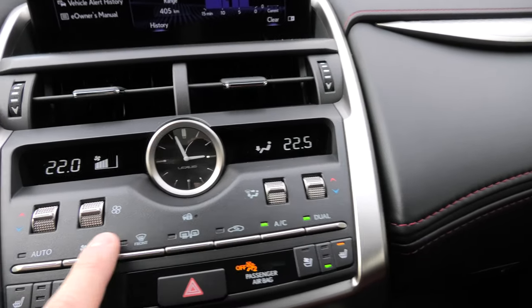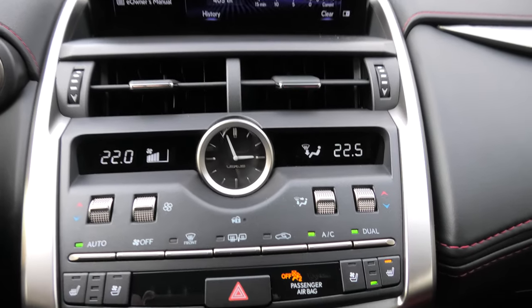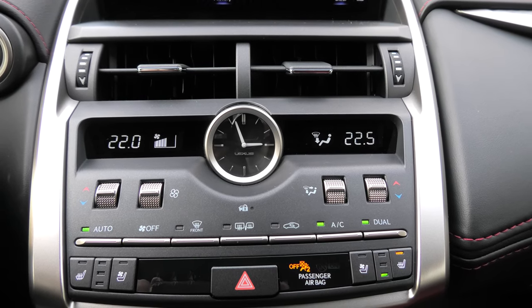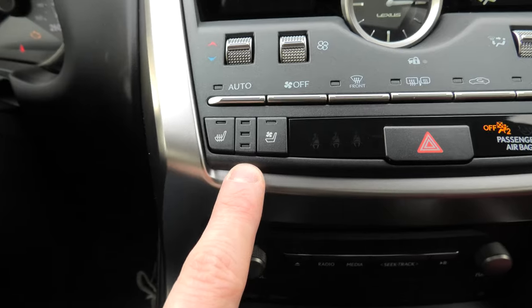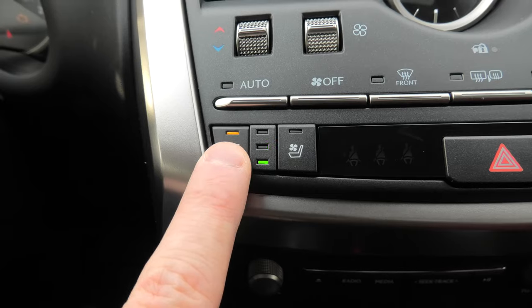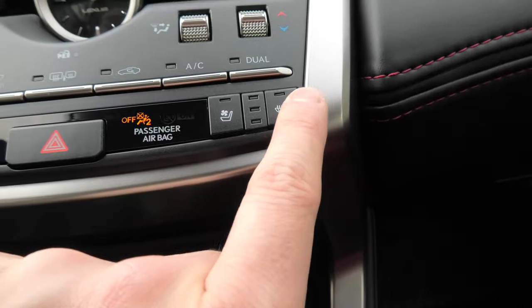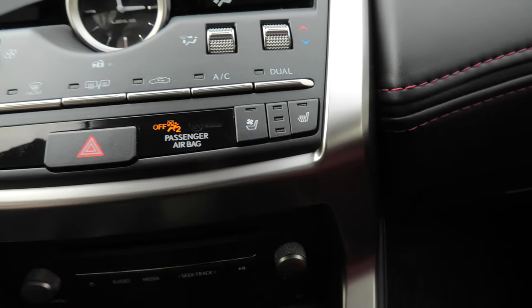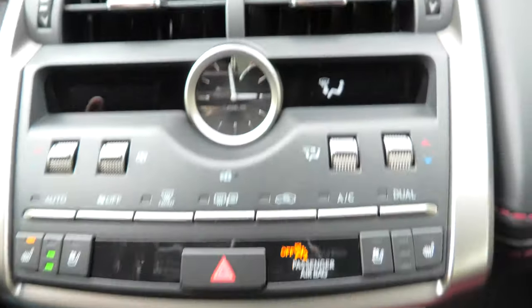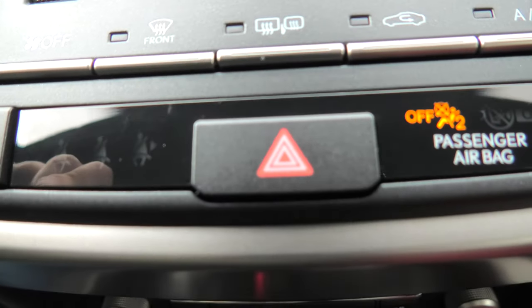Airflow, fan speed. If I set it to auto, it will automatically adjust the fan speed and the temperature. Here we have the heated and ventilated seat controls, three levels of intensity for each, and for both the driver and the passenger. But unfortunately, there is no automatic mode. And of course, here we have the Lexus clock and the hazard button.